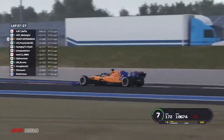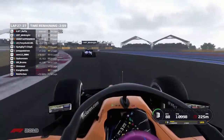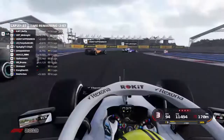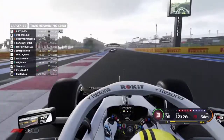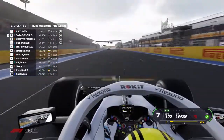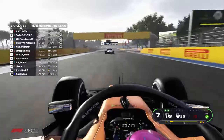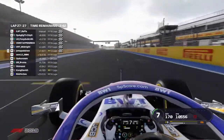and Spaghetti Chips is just a couple tenths of a second behind Foxy as we go through turn 14 for the final time this evening. The RLH Rafa takes the checkered flag, but Spaghetti Chips is going to send it down the inside of Foxy to take fourth position here this evening at Circuit de Paul Ricard going along the straight. Then VRT Midnight's going to finish in third. In fact, he's going to finish in fifth due to penalties. Now, Spaghetti Chips and Foxy up onto the podium as Verstappen has got time penalties as well.